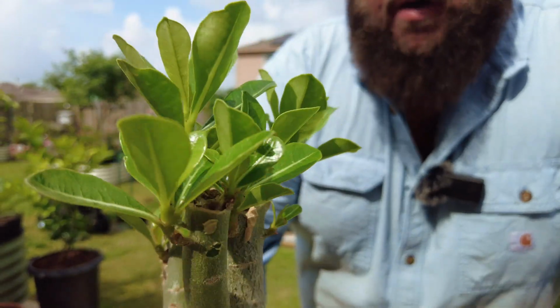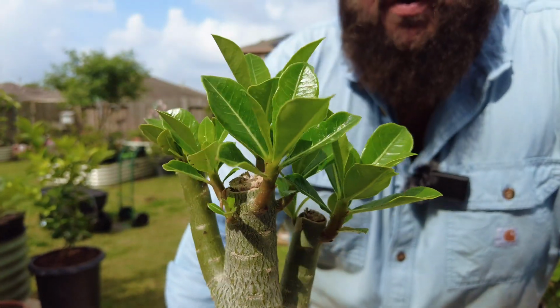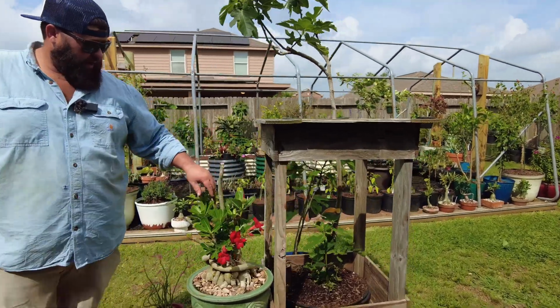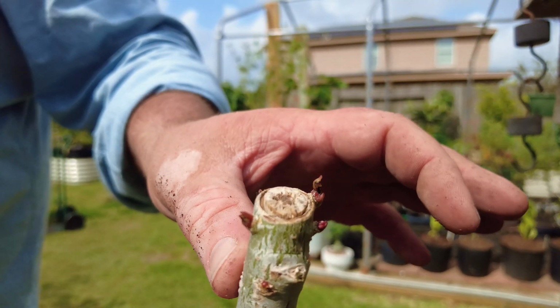So that's why it's a good idea, especially this time of year, the spring, to go ahead and prune your desert roses. If you come look at this one, the red star, everywhere I cut, even at the top right here, you can see it's producing 4 new branches.